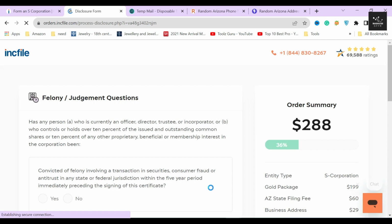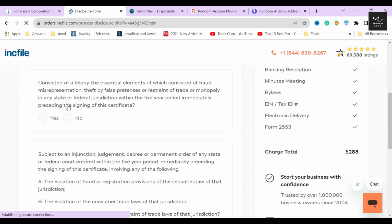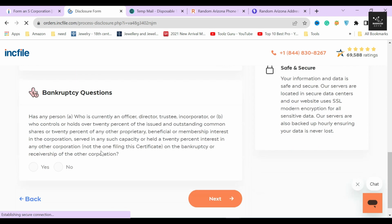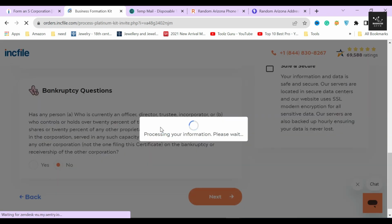In the next section, IncFile's gonna ask you some questions regarding whether you are an ex-felon or a present felon. Before answering these questions, always remember there are no laws against an ex-convict owning a business. So answer all these questions honestly and move on to the next step. Similarly, they will also ask if any of your past businesses have been a part of bankruptcy or not. Like a felony, nothing prohibits you from starting a new business after filing for bankruptcy. So answer this question honestly too, and move on to the next section.